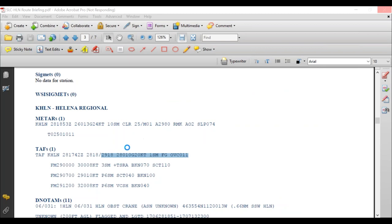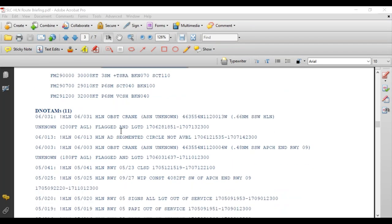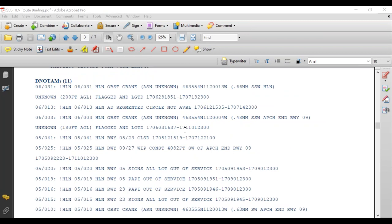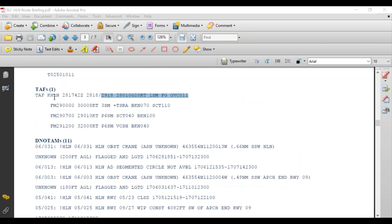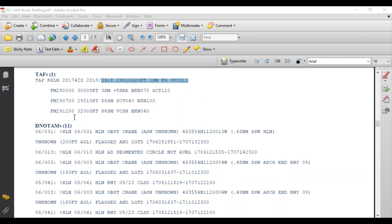Okay, so here's our NOTAMs. I'll just let you guys read through them, and you tell me if there's a problem with anything. What's our actual date on this? So it's the 28th at 1853 Zulu.